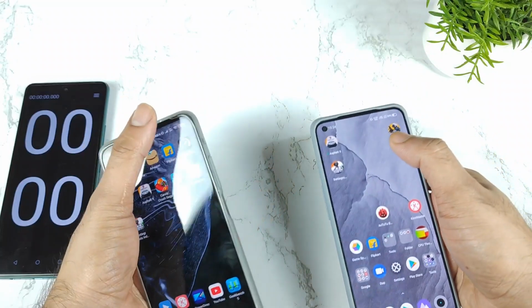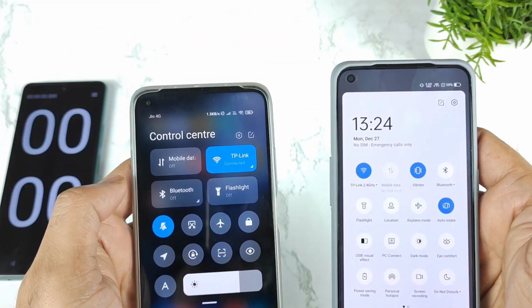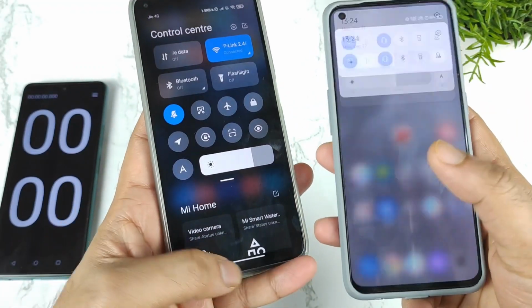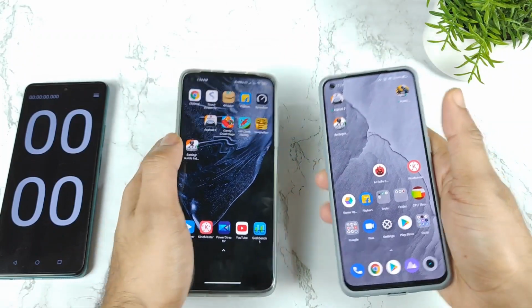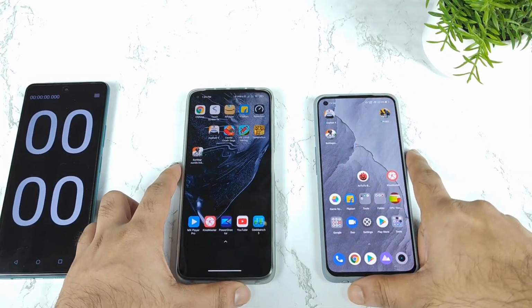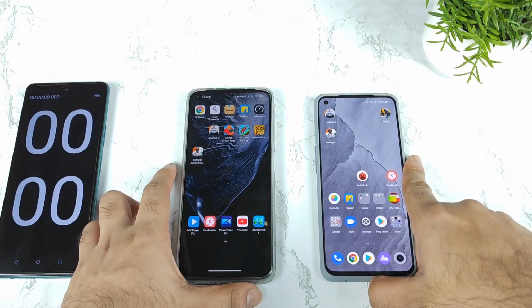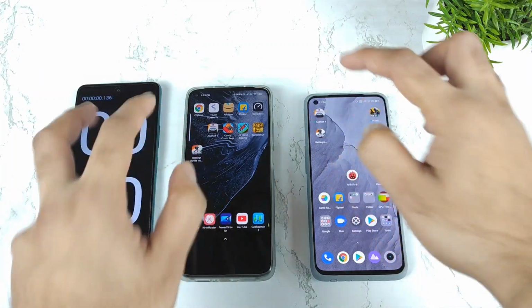First, all the apps are completely cleared from the background, and both phones are connected to the same 2.4 GHz Wi-Fi network. Now let's see which phone actually opens the game faster during this comparison. I'll try to do this test in two different methods: first without using any GT mode, second with using GT mode. So let's start the test without wasting any time, 1, 2 and 3.